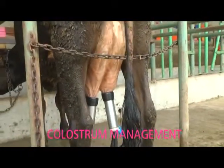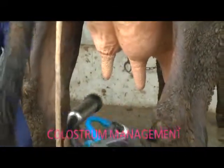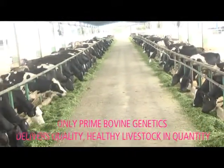Each heifer has her own passport, your assurance of a well-grown, healthy addition to your herd. We strongly believe in using all that science has to offer us to grow stronger, healthier cows.